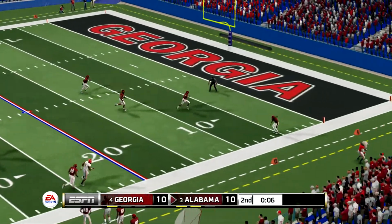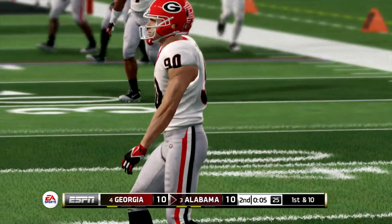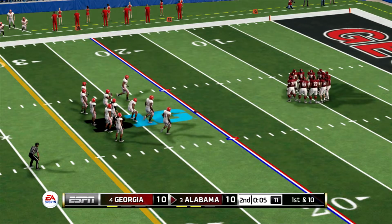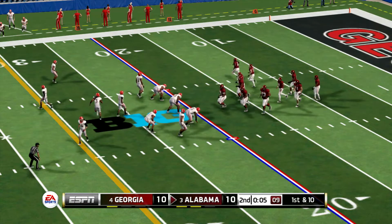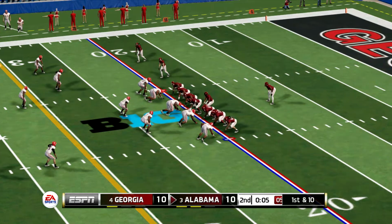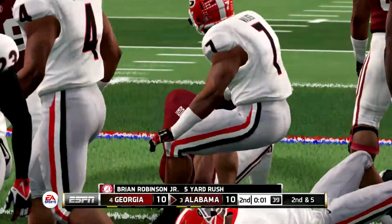Booming kick. This one will go into the end zone, and they'll bring it out to the 20. This is the point in the game where you don't want to make any mistakes that give the other guys a reason to feel more confident going into halftime. And he carries the ball for a nice gain.